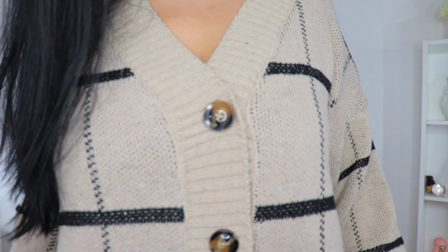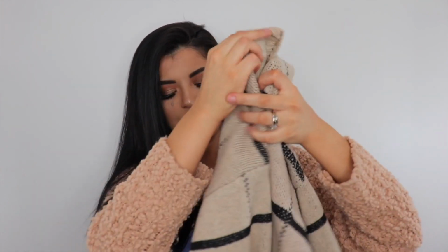And it does kind of stink. This one stinks a little bit, but I'm obviously going to wash it. I haven't worn it, so I'm going to wash it, and I'm pretty sure the stank will go away.